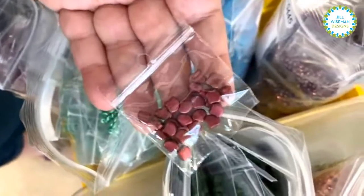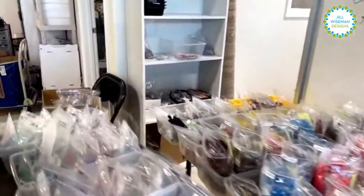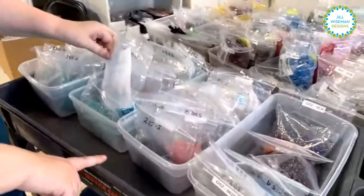This is an incredible deep kind of plum color for fall. Super excited about that one. Yeah, so that's all those. Plus these. Need processing, need amounts.